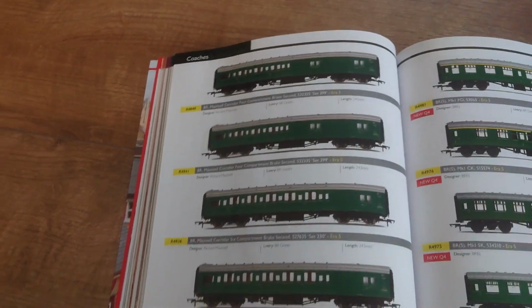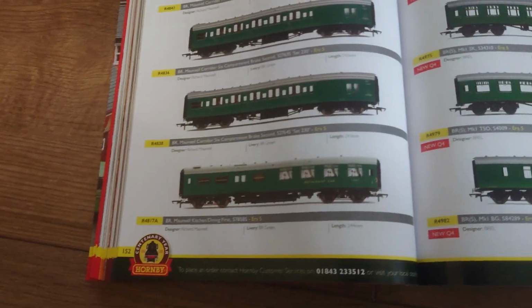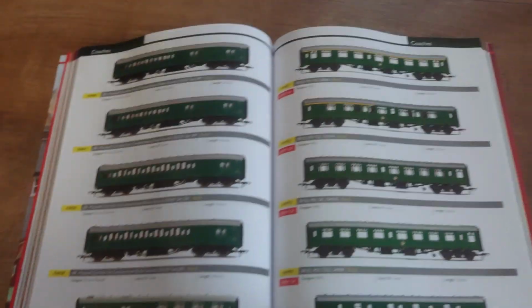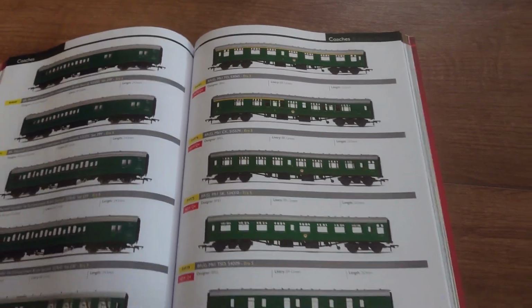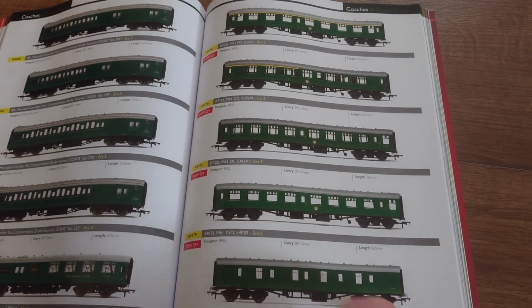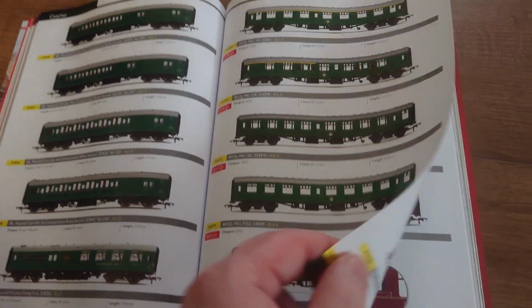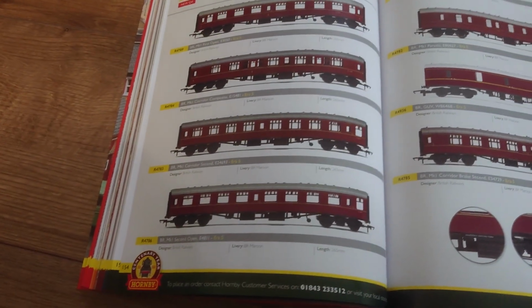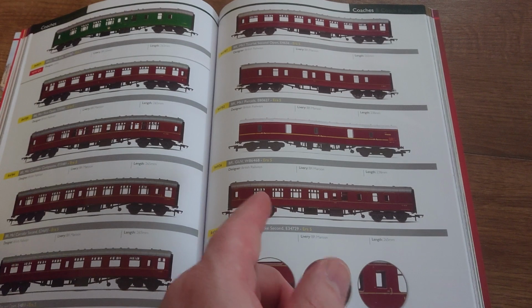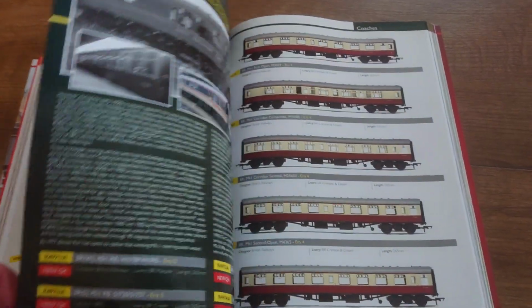They've added to the Mark 1 range as well. Yep, this is the BR restaurant car, which I've already got. I got it last year. And a lot of the BR Southern region, I'm going to be getting a lot of these, so I need to update some of my stock. I've got Bachmann, but I want some of the Hornby ones as well. There's some that got lights in them as well, so I'll be adding more Mark 1s to my fleet. I've already got a load already. I might get rid of some of the older tooled ones. I'll keep the Bachmann ones. Their price is going through the roof, by the way, which I'm not happy about.